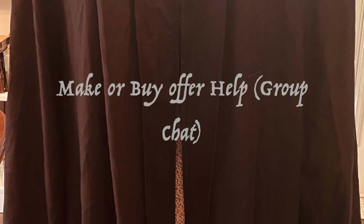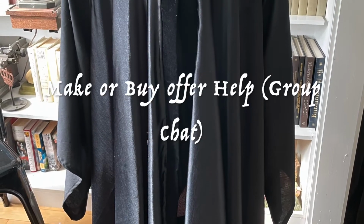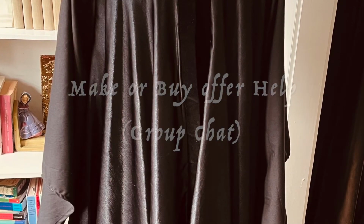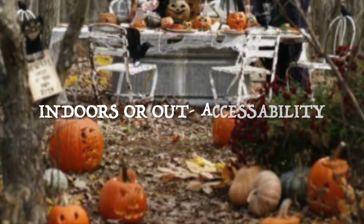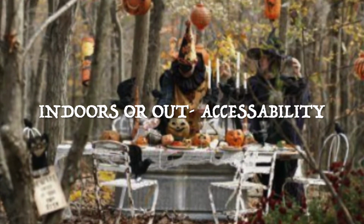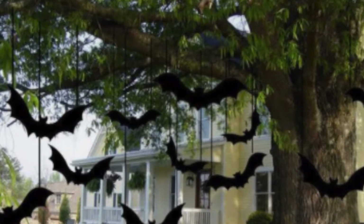Step 2, pick your costumes, whether that's making your own, buying them, or maybe set up a group chat. See if you or your friends can help each other out with parts of costumes. Step 3 is your location. Decide whether it's going to be in your home or in an outside location, and of course it all depends on the weather. It's great to have outside, but in the house is more usual.